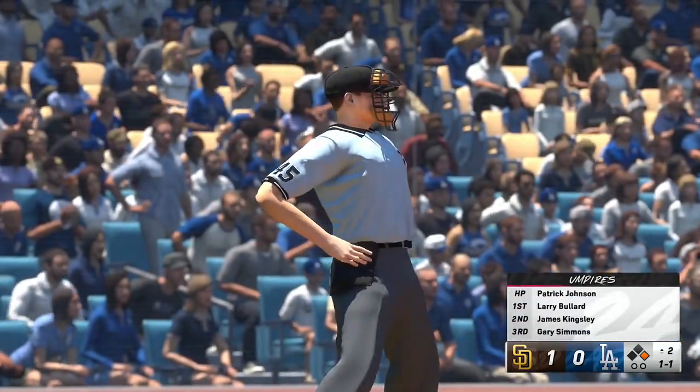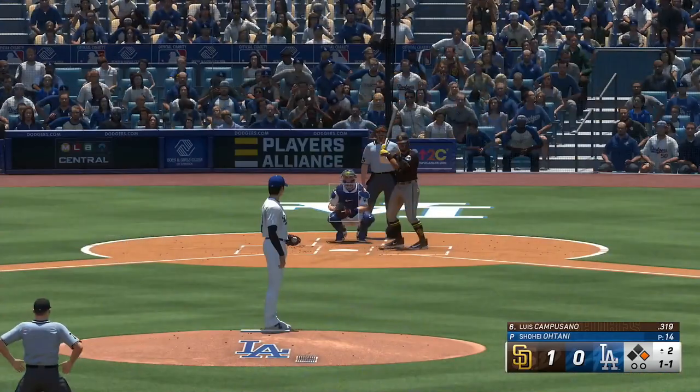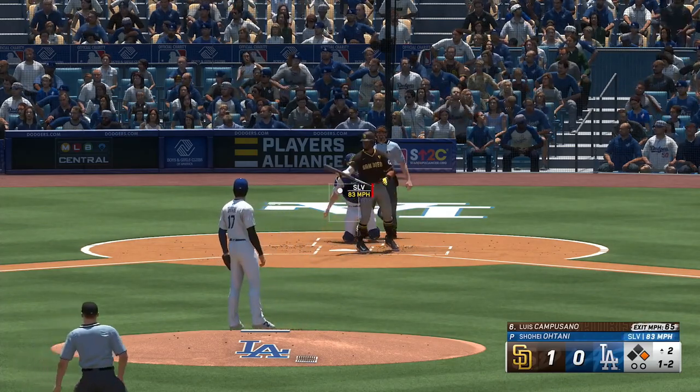Patrick Johnson calling the balls and strikes. Pretty standard zone for Johnson. Sometimes he might get a little jumpy, a little excited, and expand the zone, but usually you at least feel like the pitcher on the mound is earning it, and that's important because you've got to make players earn it.